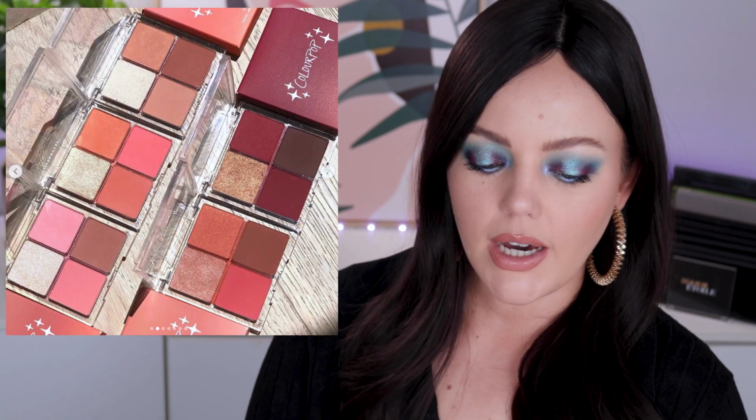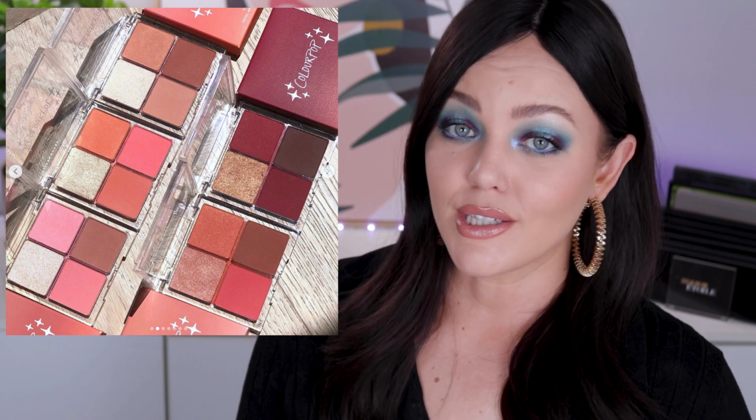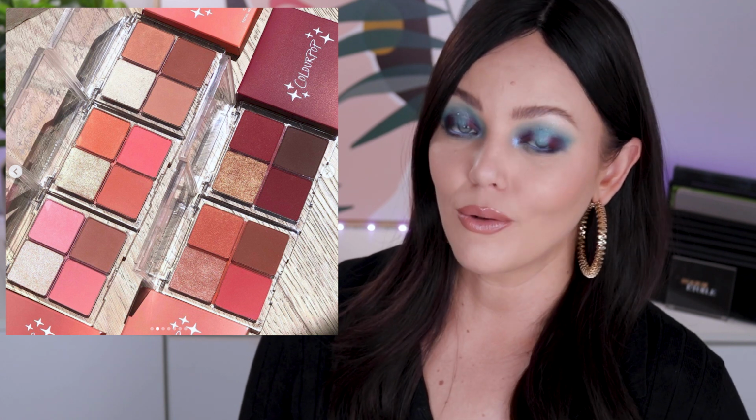Is this something I would pick up? Maybe one day if I did another Colourpop order, but honestly, I've really gone off Colourpop. Does anyone else feel that way? I completely understand that they're affordable, but even then, their prices from when I first started doing makeup to now have increased so dramatically, and I don't personally think their quality or their packaging has increased.